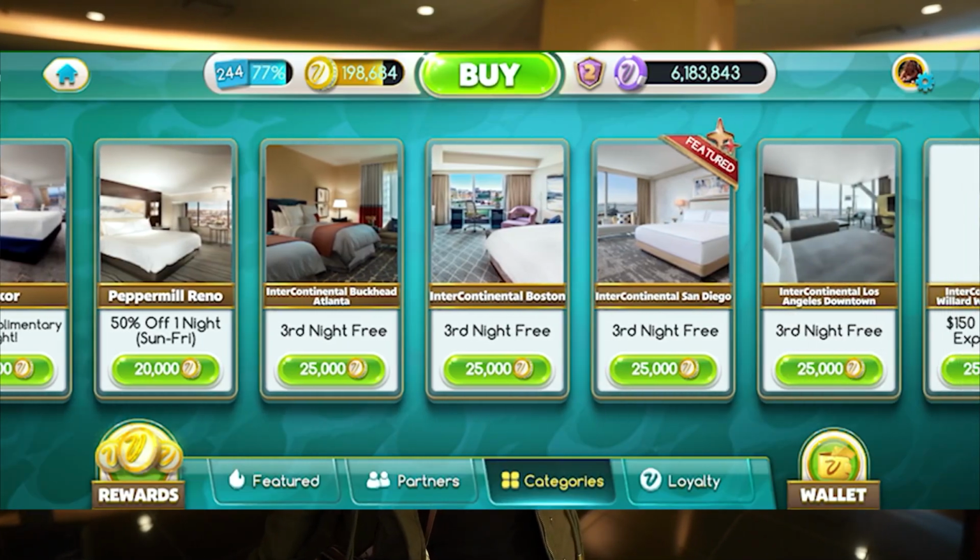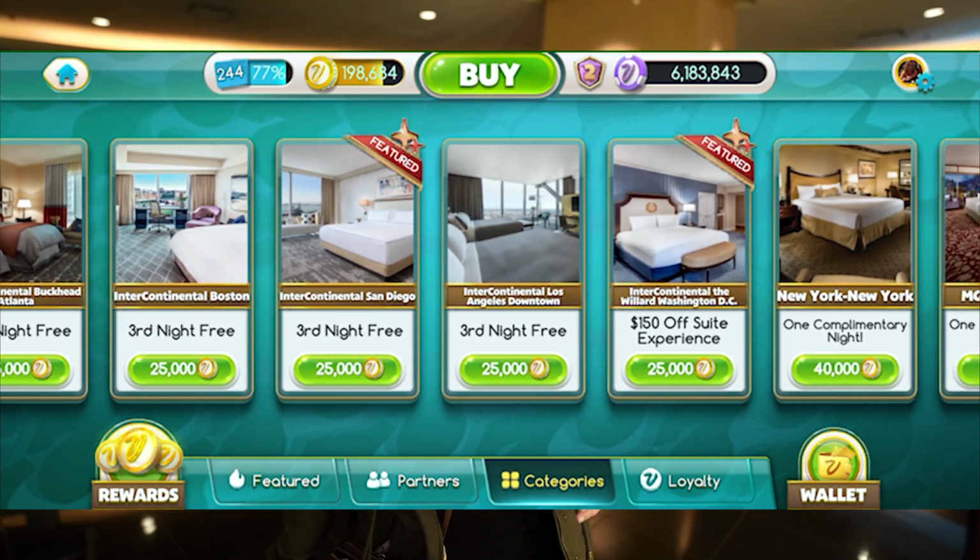You may be surprised. Second, if you play the My Vegas app, you should go into your rewards and see if you have enough to get a free stay. If you can be flexible with your dates, there's a good chance you may be able to stay on the house or on the My Vegas app.